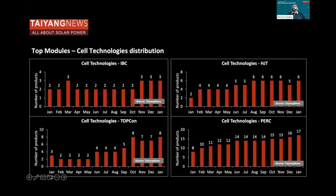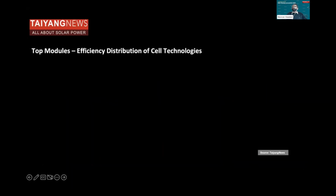All these companies that are offering the TOPCon products are also active in the PERC segment, and the number of companies also offering the PERC products has increased from 8 to 17 in the last 1 year.